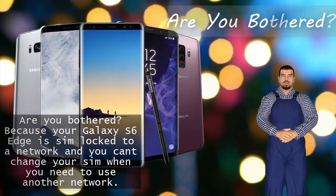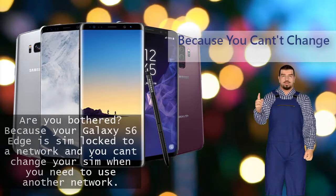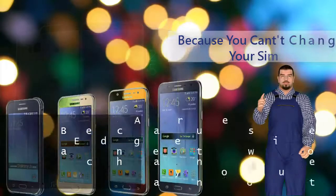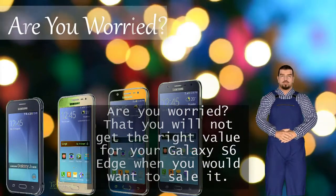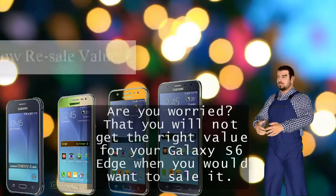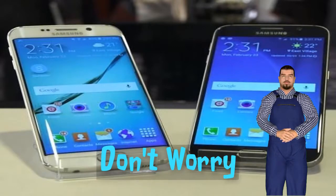Are you bothered because your Galaxy S6 Edge is SIM locked to a network and you can't change your SIM when you need to use another network? Are you worried that you will not get the right value for your Galaxy S6 Edge when you would want to sell it? You don't have to worry anymore.